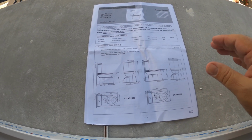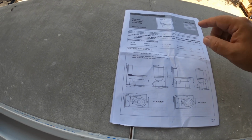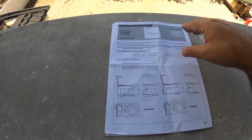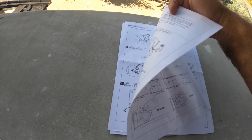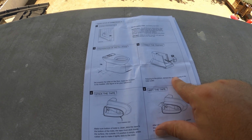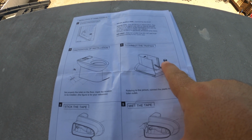All right, so we're going to go through the instructions here for the toilets that we're putting in. Our toilet is a little different from what you normally see in the States. It does not use a wax ring or a flange at the bottom. Instead, what it does use, as you can see here, it says it's a plastic trapway, which is what I showed you guys earlier in the video. And it has the rings on the bottom of it.